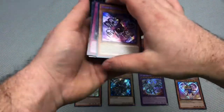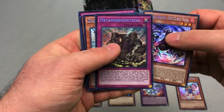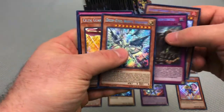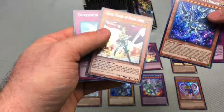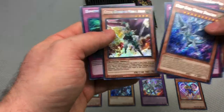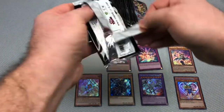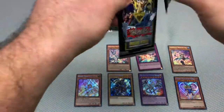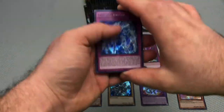Alright. Let's see. Vulcan. Metamorphosis. There we go. A Deep Eyes. A Celtic Guard of Noble Arms, kind of a Celtic Guard reprint, if you will. There we go. A Deep Eyes. Now we're getting somewhere. Still waiting on that first Blue Eyes alternative. It would be my luck to get the one box where we'd get one or absolutely none.